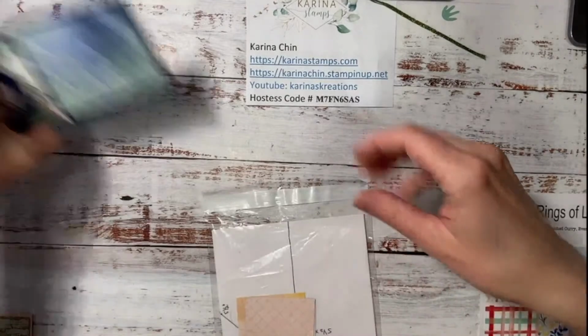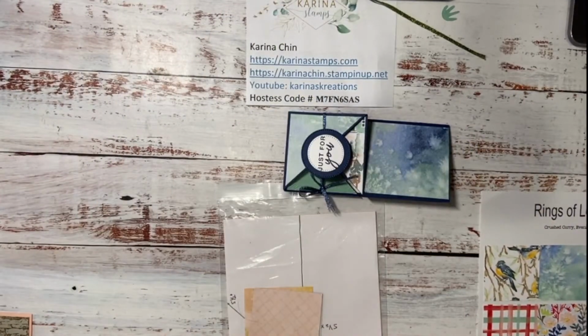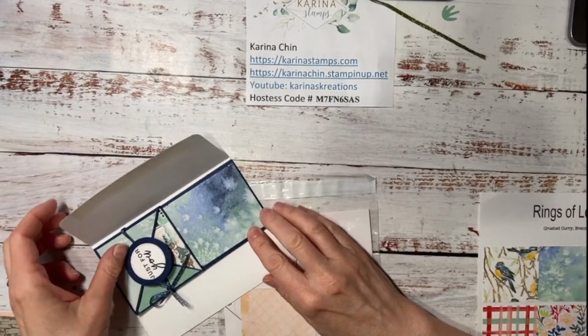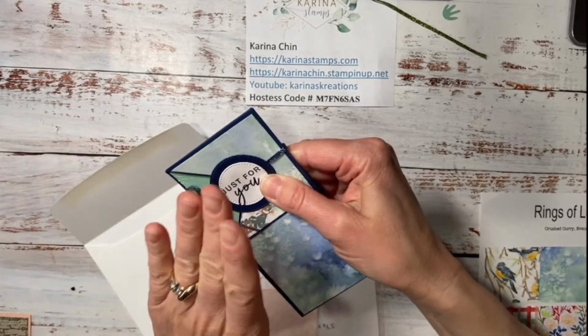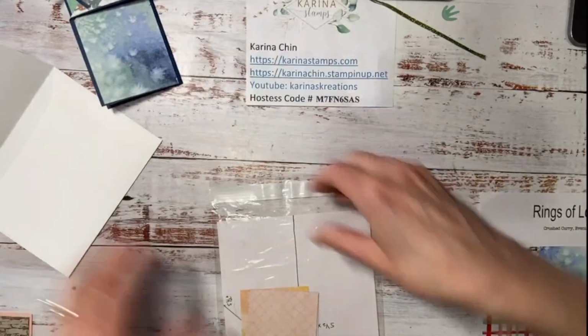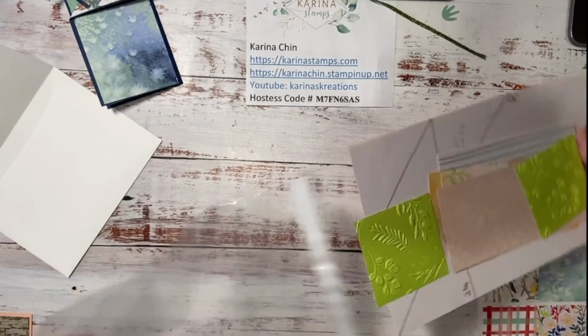So this is what the card looks like. And it does fit in a regular sized envelope, which is kind of nice. I don't think it would cost, it might cost extra postage if you put too much stuff on here. So don't make it too heavy or too thick, because who wants to pay extra postage?